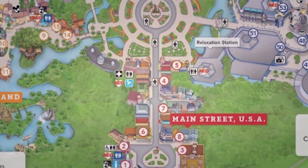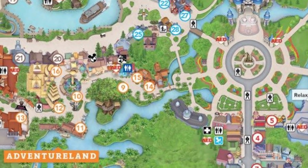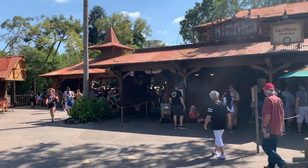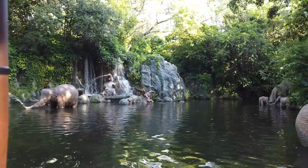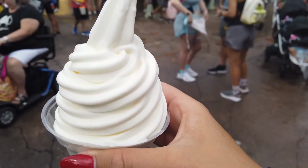Adventureland. Walking down Main Street, USA towards Cinderella Castle, the first path on your left will bring you to Adventureland, a richly themed area which combines story and design elements inspired by Africa, the Caribbean, Southeast Asia, and Polynesia. Home to such iconic Disney attractions as Walt Disney's Enchanted Tiki Room, Jungle Cruise, Pirates of the Caribbean, Swiss Family Treehouse, and the original home of the iconic Dole Whip in Magic Kingdom, Aloha Isle.